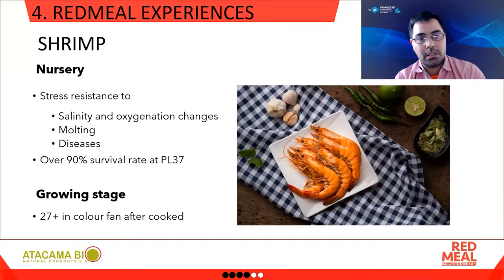Then at the nursery stage, there are several stressors like environmental changes and exposure to disease. Astaxanthin improves the stress resistance and survival rate in this stage, up to 90% at PL37. Finally, commercial shrimp can achieve 27 or over in the color fan after cooked. And this is explained again by the affinity of the natural astaxanthin enantiomer. And this is an improvement that will mean better selling prices.